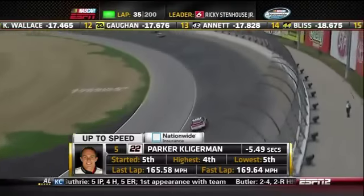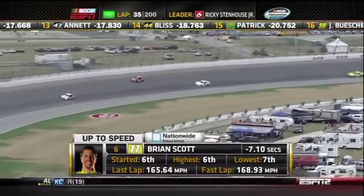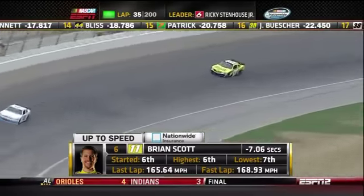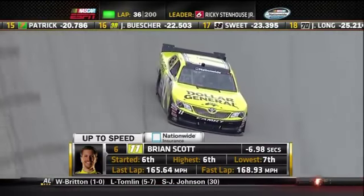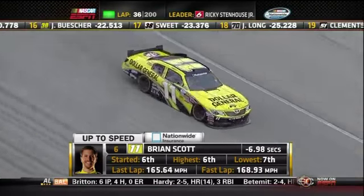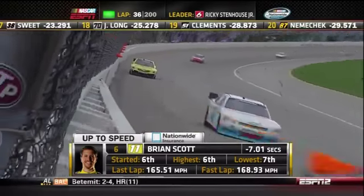Vince. The 6 car, Brian Scott, a driver that many thought would do well here today, likes what he's got. He says the car is getting better through the run. It was a little loose in 1 and 2 early and tight in 3 and 4, but says it's coming to him. He's run well in the mile and a half in the past. He's looking good so far early.